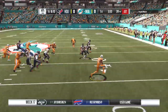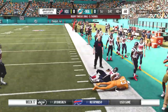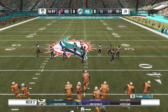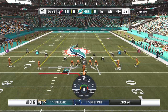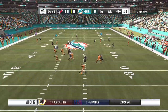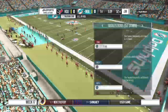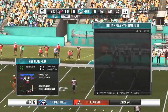They'll go option to the short side. And a good swarm to the football defensively as they get him down at about the 40. Back to throw. Throw right side, caught by Davis. And he takes this one down almost all the way to the 30. He got 29 yards that time.